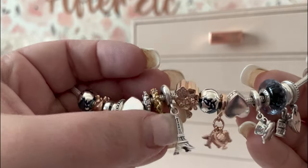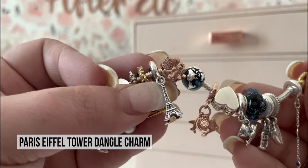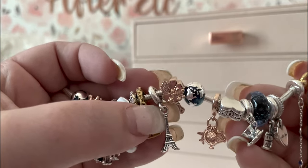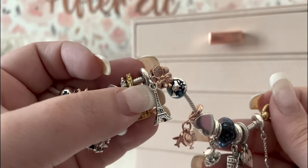So next up is the Eiffel Tower. Now, this is not technically an exclusive. You can order the Eiffel Tower from several countries. I know in the US, we can order it.